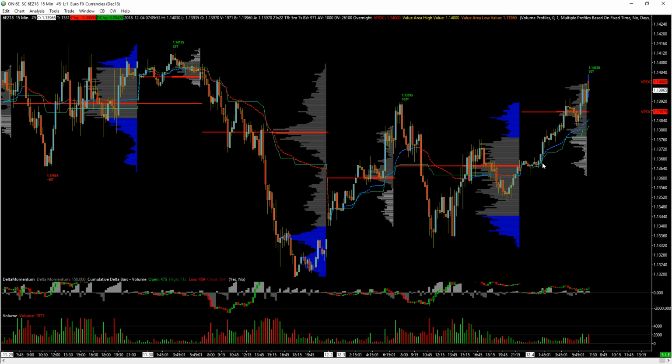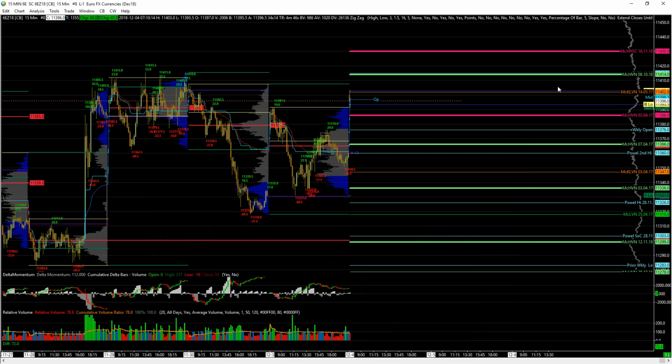Dollar weakness. The VPOC of the overnight is outside of yesterday's value, so towards the upper end of the range. So some bullishness. So we have this inside day.